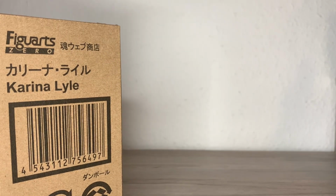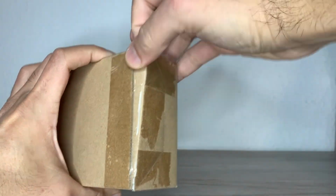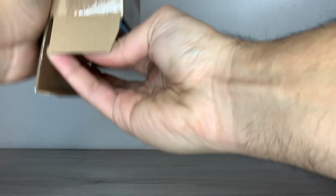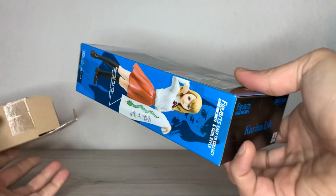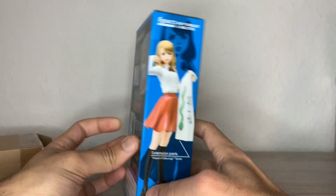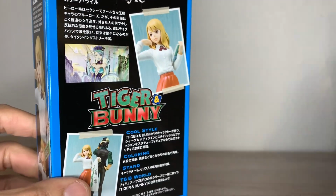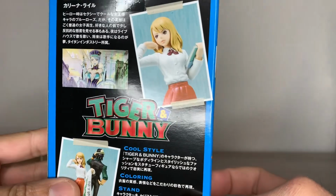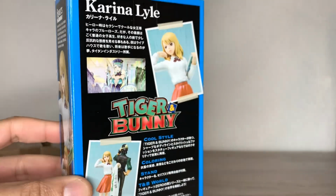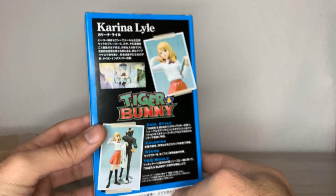here we have Karina Lyle from the same series, Tiger and Bunny. This was like $4 at, what's the name? Big Bad again. This is just a static figure, but I have it. She's the Blue Rose in the series. Spoiler alert! And if you have watched this series, maybe you like it, maybe you don't, I don't know. I have enjoyed this series, you know.